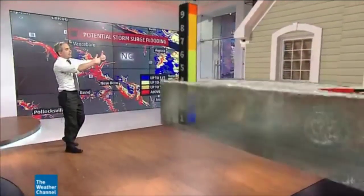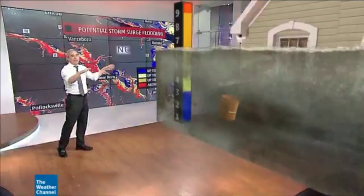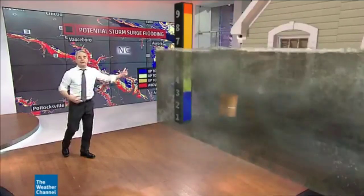And then going up beyond that, 3 to 6 feet. Imagine that. I'm almost 6 feet tall. That's generous. But that could certainly inundate the entire first floors we're talking about. So if you happen to be in a structure and caught in 3 to 6 feet of storm surge, you need to get to that second floor.